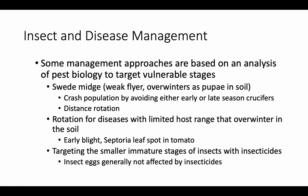I feel like organic growers and growers who want to minimize the amount of pesticides they use really need to employ every technique and every thought process that they can to try to outsmart these pests, reduce them to a low level, and reduce the number of times that a spray or an intervention is needed.